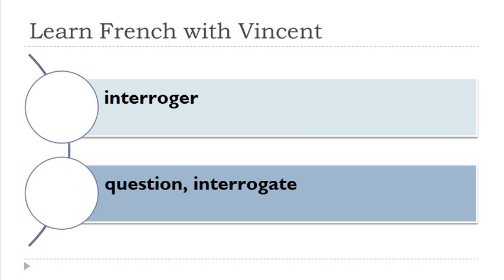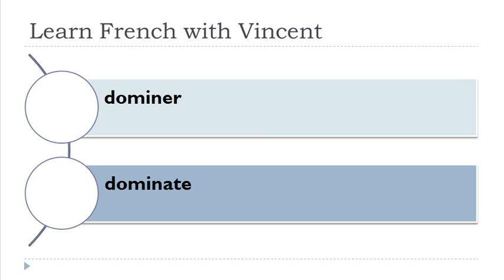Interroger. Dominer. Commander. Okay, remember A and N together, so it's nasal, en. Commander. Supposer. Dépasser. Accuser. You don't need to pronounce double C here, because normally we only pronounce this K. Accuser.